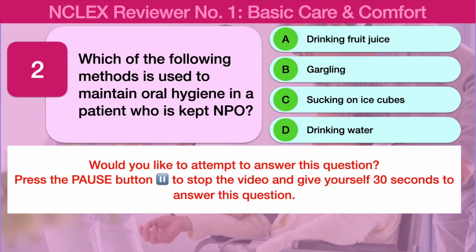Question number 2. Which of the following methods is used to maintain oral hygiene in a patient who is kept NPO? A. Drinking fruit juice. B. Gargling. C. Sucking on ice cubes. D. Drinking water.